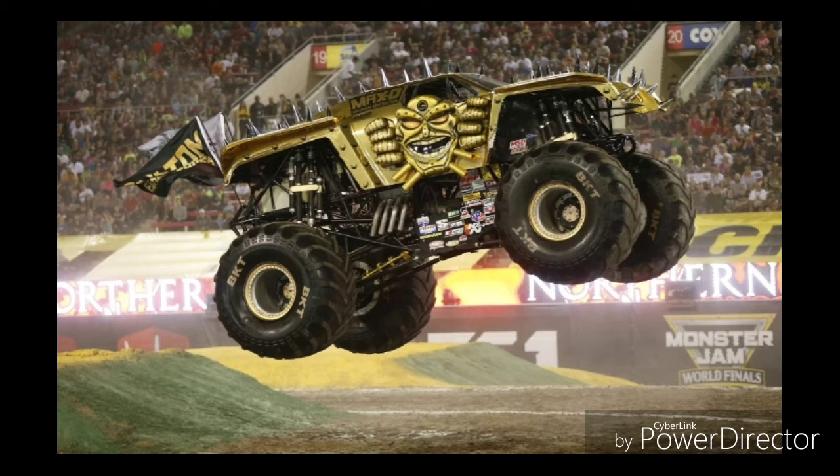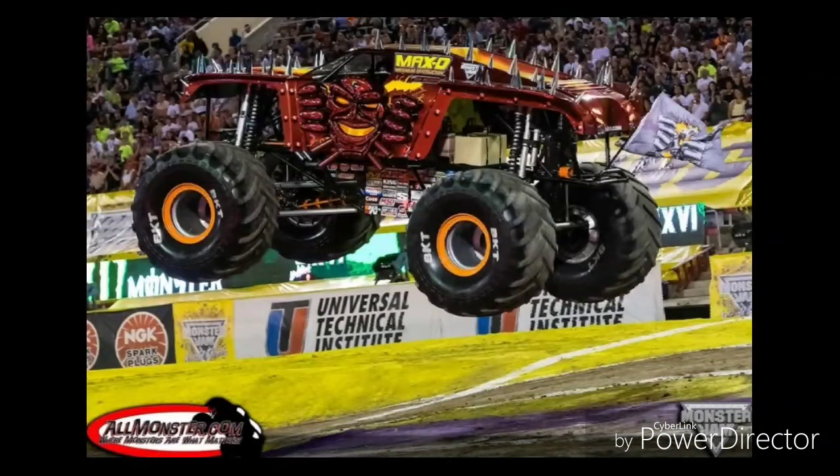And this one, and they also had a third Max D, which was the red Max D, which is just incredible. I really like how this one looks. This Max D is definitely one of my favorite Max Ds, I would say. At least Spin Master didn't successfully make it. It looked kind of bad in the Spin Master form. But in real life, this thing is just insane.